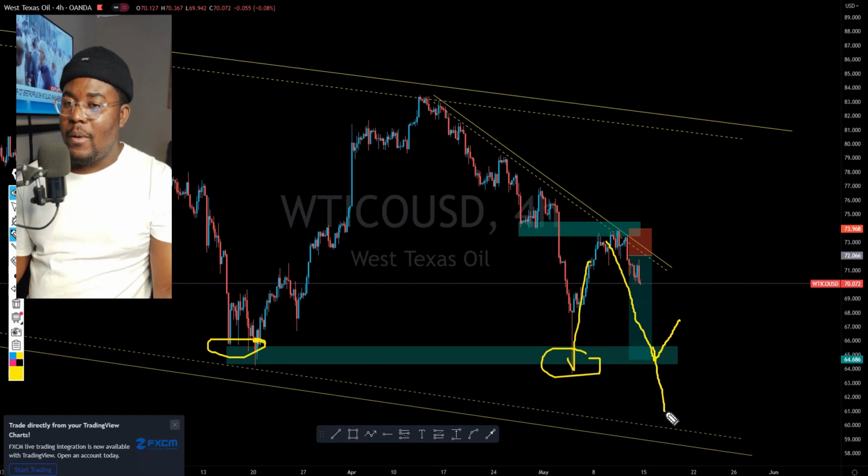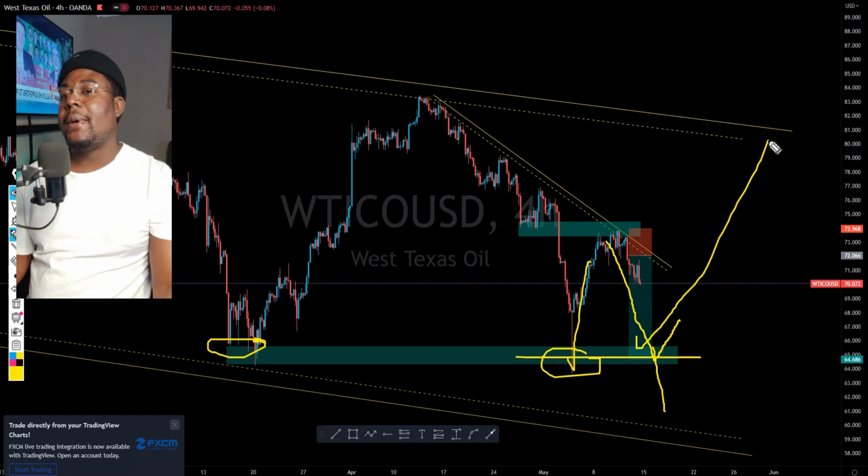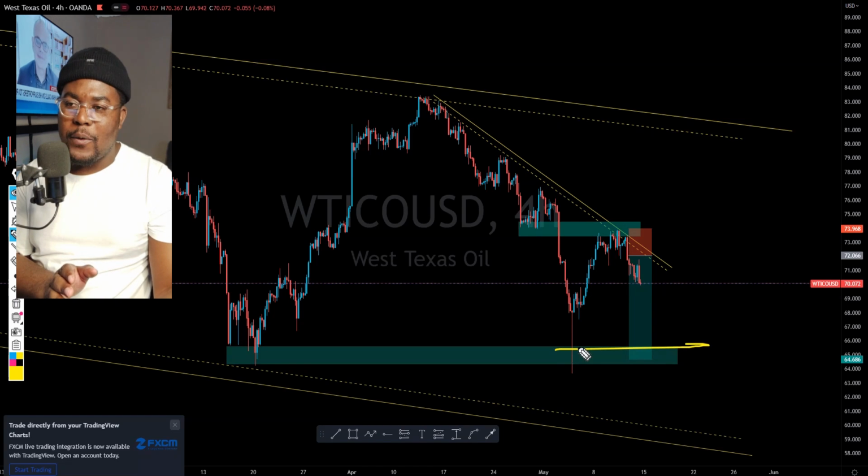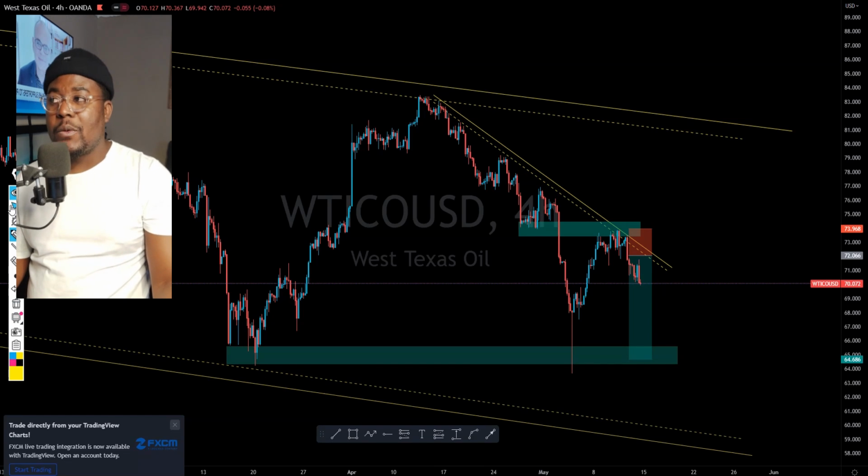Maybe it keeps pushing lower and breaks this support, or maybe the market might bounce back. But for now, this is actually where we're looking. I think the market might reach this area. So let's push to the next one.